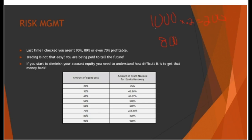Now, a 2% risk on a $1,000 account is much bigger than a 2% risk on an $800 account. Meaning when you enter your position size, this one will be smaller, this one will be larger. If this $800 account is smaller, your position size is smaller, it's going to take more to recover back when you're always risking 2%. So this is an important note to have, that you don't want to lose even 20%.